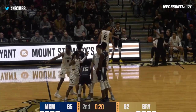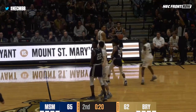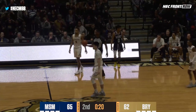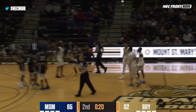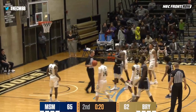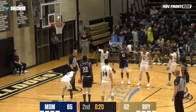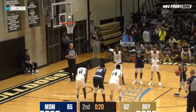So it's Mount ball on the side. Looking to get it in. Still looking, and now we have a foul. Who's it on? I think it's on Green before the ball is in play. Clearly a directive from the sideline there to make sure that Bryant gets the ball back. So Green picks up the foul. His third, but that puts the wrong guy at the foul line.